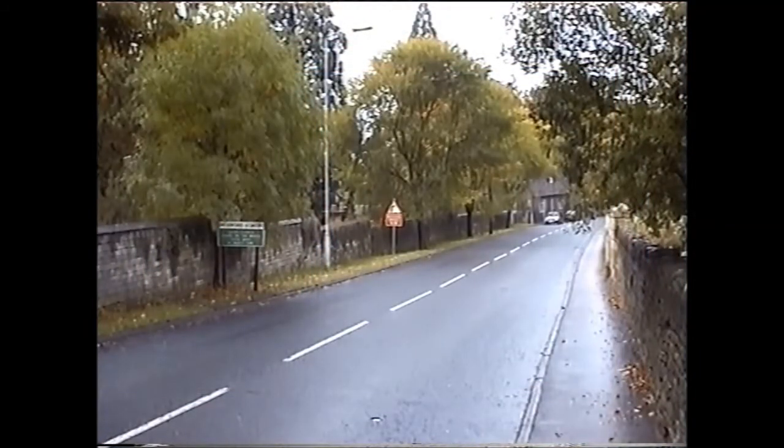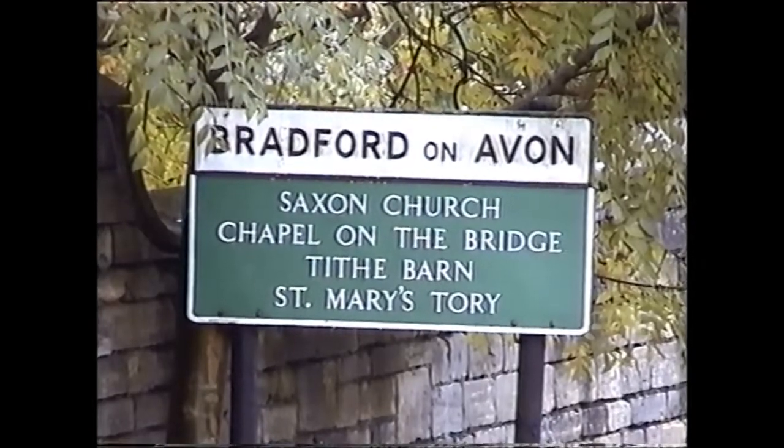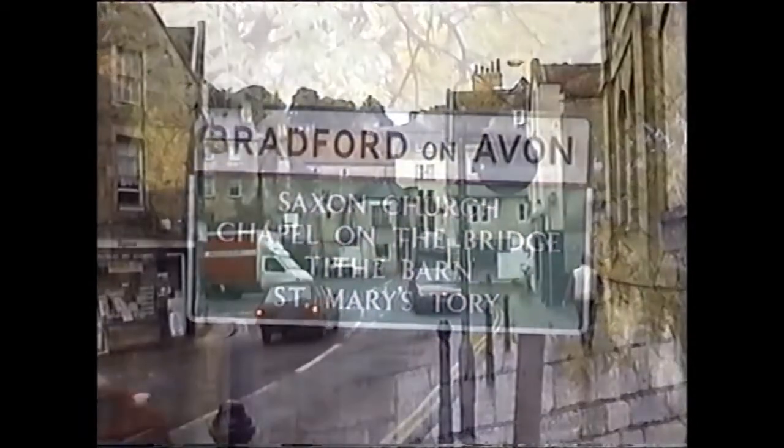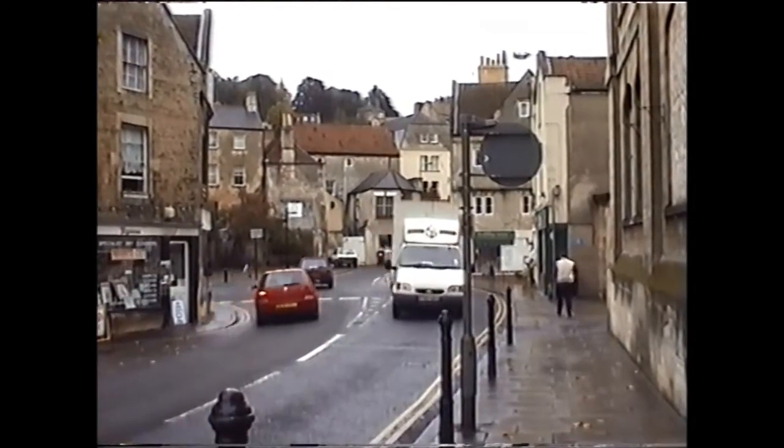About 100 miles west of London, and not far from the historic city of Bath, lies the little town of Bradford-on-Avon. Situated in the county of Wiltshire, it's close to the border with Somerset and on the southernmost edge of the Cotswold Hills.